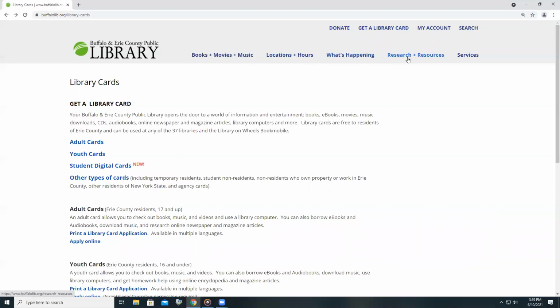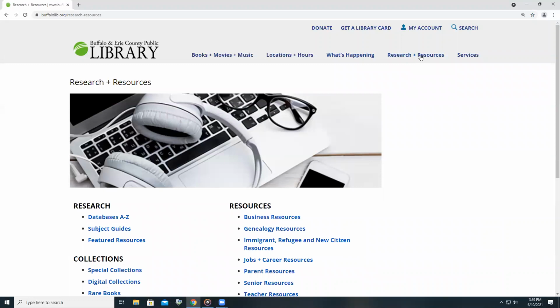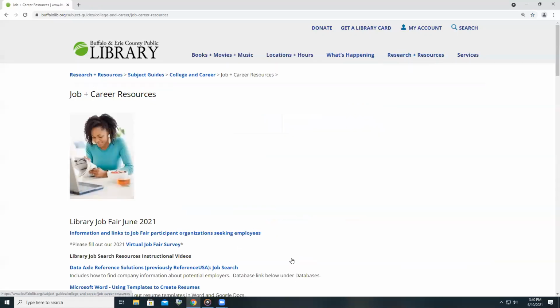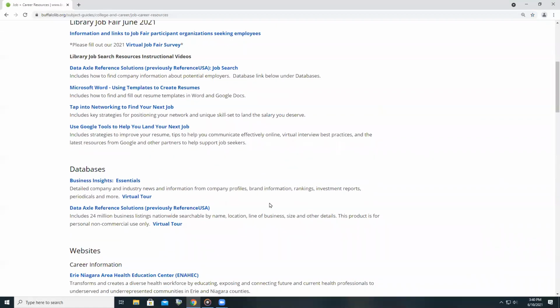So to access the database, we're going to go back to our home page here, and we will select Research and Resources. All right, so once we get to this page, we have two options to go find the website. We can select Databases A to Z or Jobs and Career Resources. That's one we're going to select today. And then we will scroll down once we get to this page and go to our databases. And the one we're talking about today is Axel Reference Solutions. We're going to select that one.